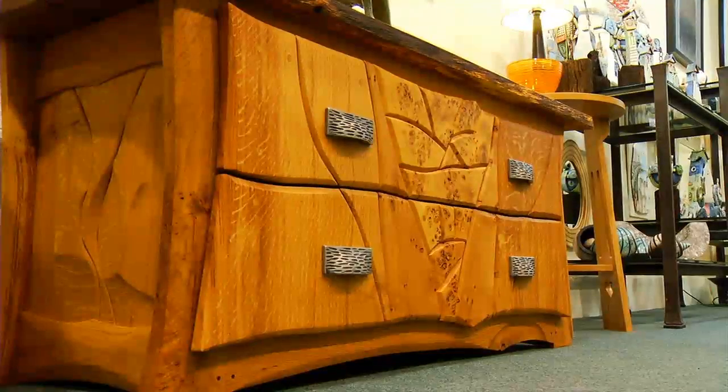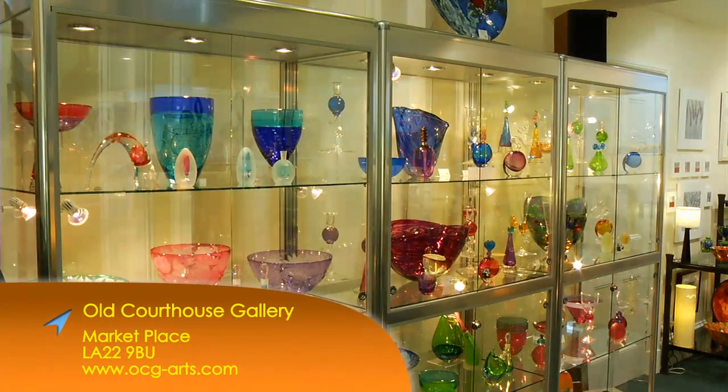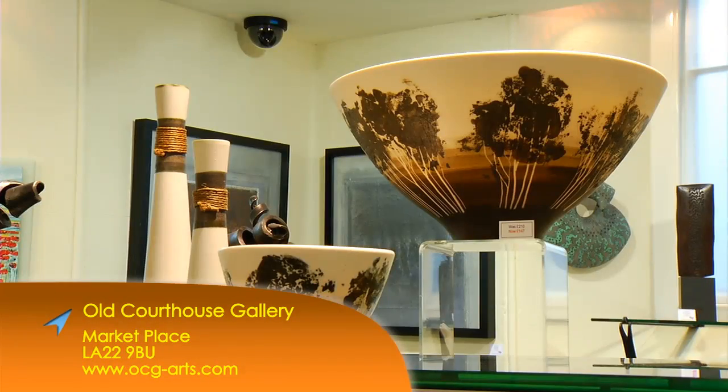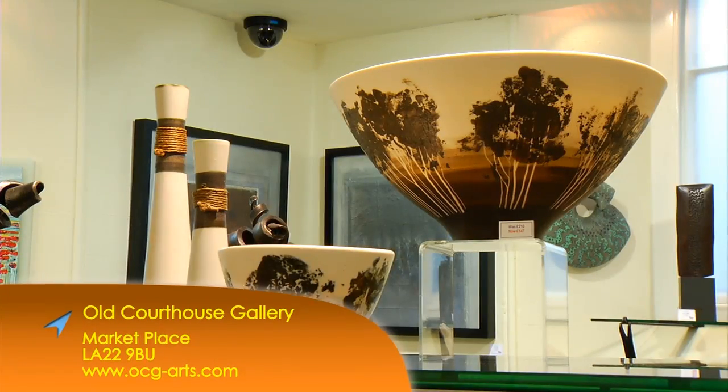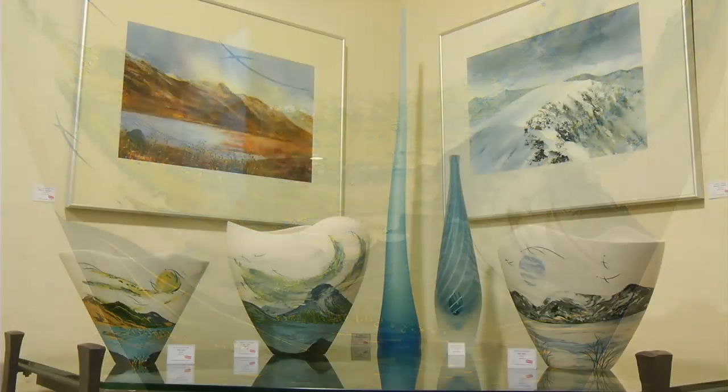That must be the fun bit, going out and finding things that you like to put in your gallery. Great fun. Good fun when it comes in as well. Oh, I bet, unpacking it and seeing what's in the boxes. Have you got a particular favourite piece at the moment? It must be really hard to choose, there's so much here.